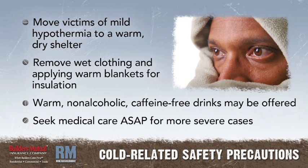Individuals experiencing mild hypothermia should be moved to a warm, dry shelter. Removing wet clothing and applying warm blankets for insulation minimizes further heat loss. Warm, non-alcoholic, caffeine-free drinks may be offered. More severe cases of hypothermia require intensive medical care.